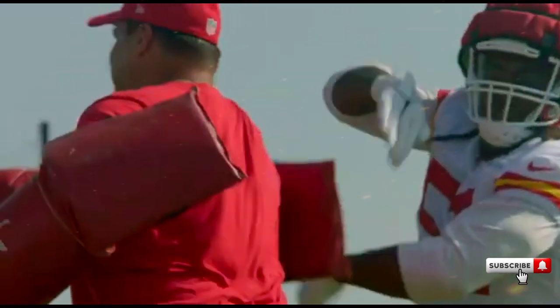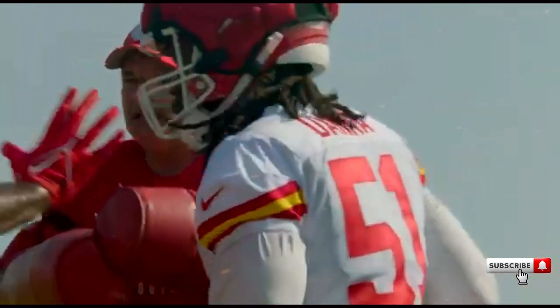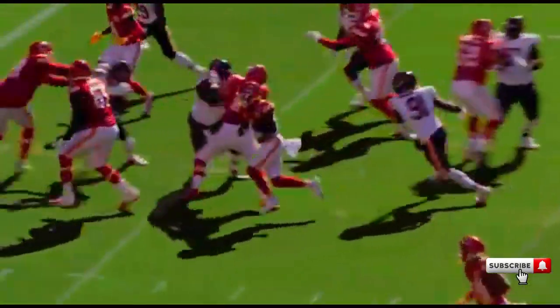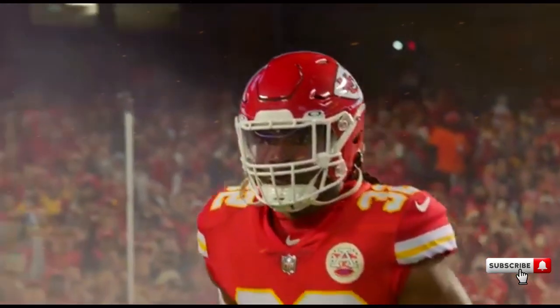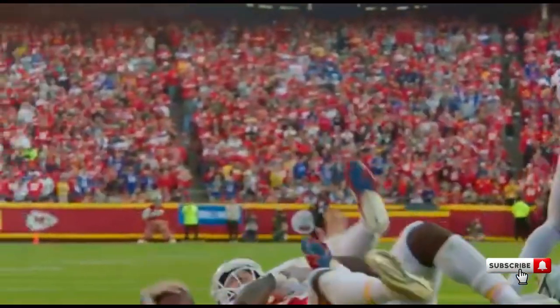A couple of plays later, they showed a heavy run formation with multiple players in the backfield, only to set up a touchdown pass to offensive tackle Wanya Morris, who was an eligible receiver on the play. Interestingly, Travis Kelce was wide open on that play too, but Mahomes opted for Morris. That score put the Chiefs up 17-16.